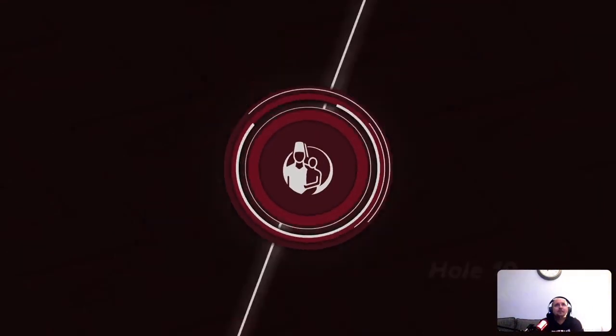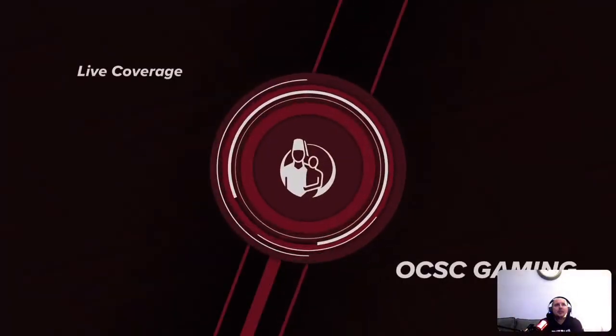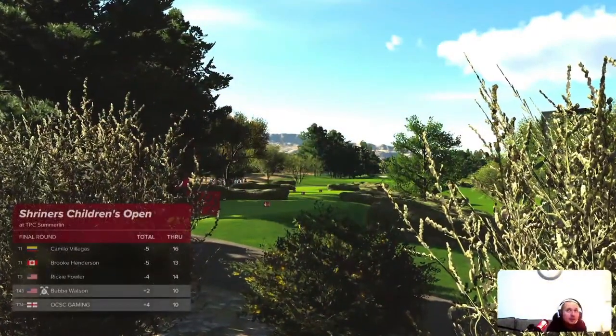And here we are with the third shot. Oh, Bubba, don't do it. I'd already pressed X, but no doubt he's chipped it in. No. Unless it's for par.